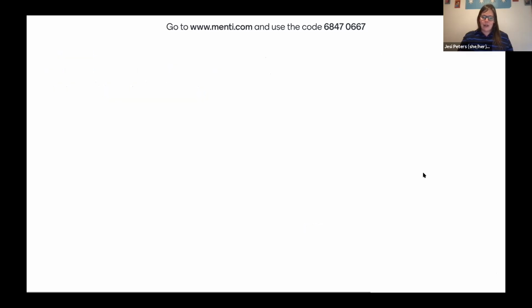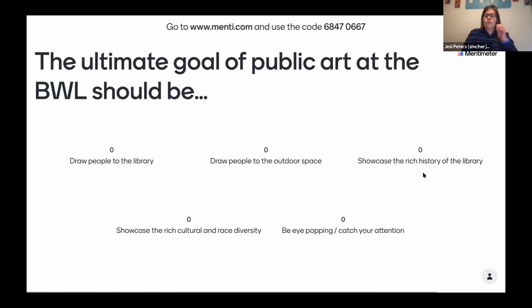And then this next question. When we think about this project, what should be the ultimate goal of what this project represents? One caveat is there are 5 options here, and then on the next page, we'll have another word cloud exercise where you can give your own feedback and have other answers outside of these 5. So when we think about the diversity, the nature part of the community, the community center of the library, what do we want this piece to showcase, to be about?